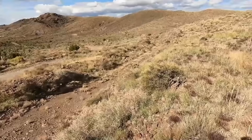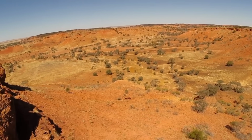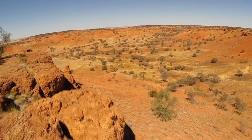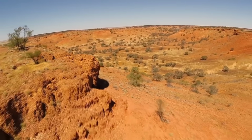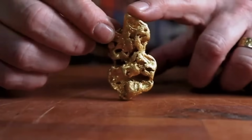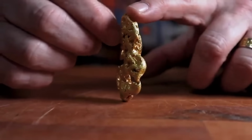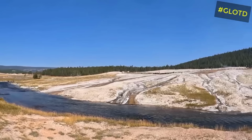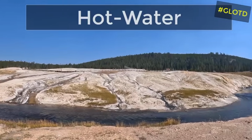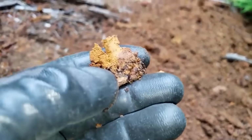Even the angle of sunlight can be used to your advantage. When the sun is low in the sky, early morning or late afternoon, fine metallic particles in the soil can glint, giving away concentrations of heavy minerals. Prospectors in the past often used this trick, scanning riverbanks and hillsides at just the right hour to spot a telltale flash.